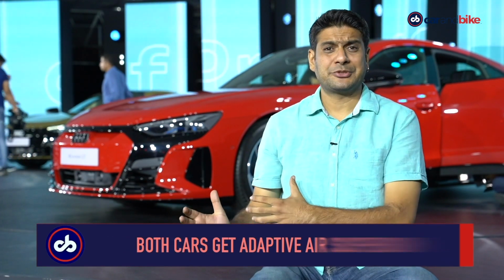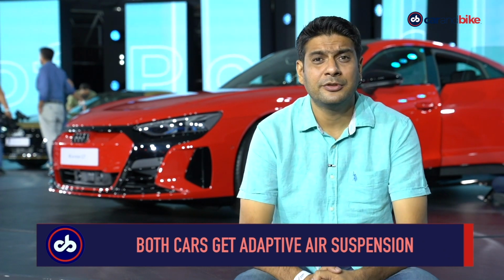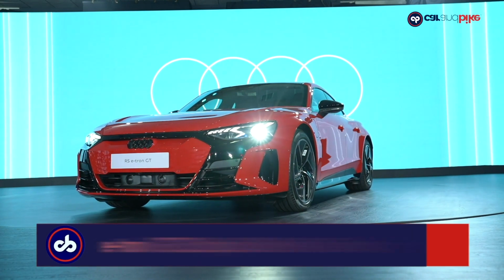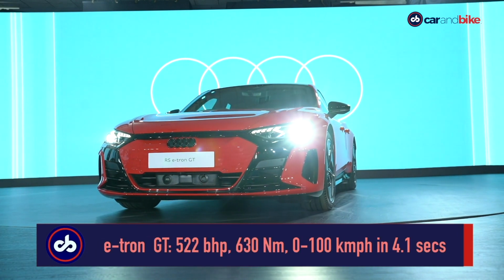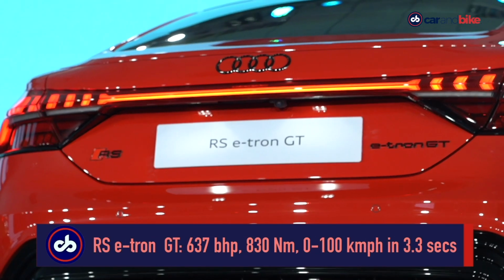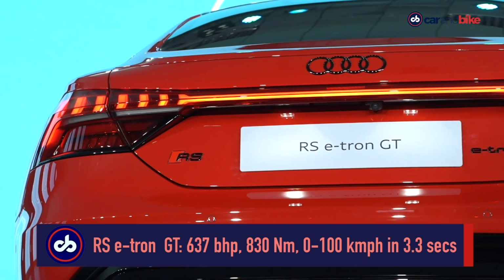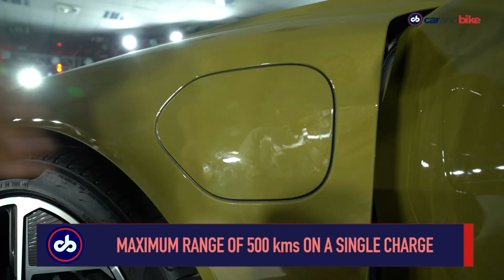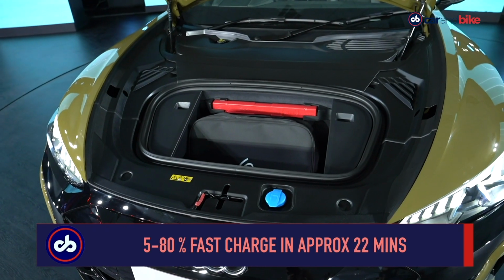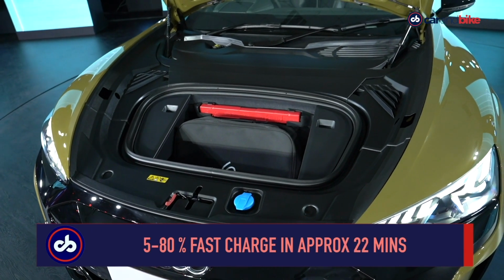Here's the big difference between these 2 cars: the RS is more powerful, is quicker. So maximum power of 637 bhp. In fact, Audi says it is the most powerful production car made by the brand till now. A peak torque figure of 830 Nm and 0 to 100 km per hour in just 3.3 seconds. When you talk about the range, this one gives you a maximum range of 480 km. The GT is slightly more at 500 km. And talking about charging, well, using a 270 kilowatt DC fast charger, these cars can be charged up to 80% in approximately 22 minutes.